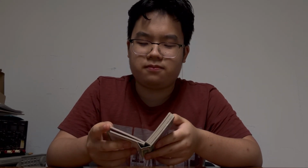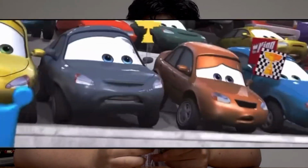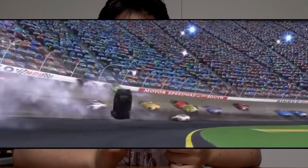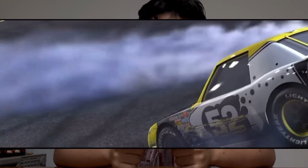He's not red or blue, but he's not good either. He's not yellow. And we see the carnage that Chick Hicks leaves behind in the film. He's the bad guy. Maybe not the main antagonist, but he's certainly not on the good side on the moral alignment chart.